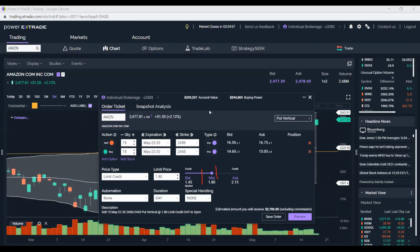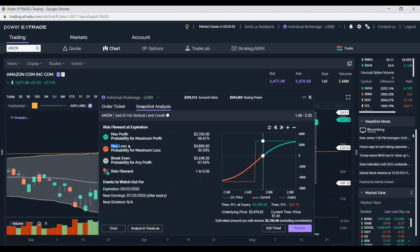Now I'm going to teach you, when you come here to Top Gun Options, to do one thing and one thing only when I click. You see where it says right here, snapshot analysis? I'm going to train you, just like Pavlov's dog, to look at one place and one place only when I click on this, and that is max potential loss. I want you to look at the sad face. You ready? Look at the sad face right here. Max potential loss.